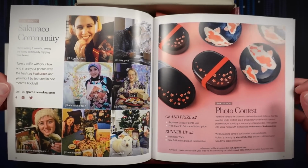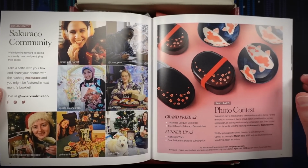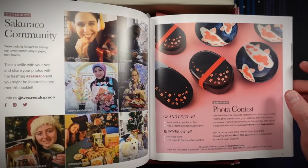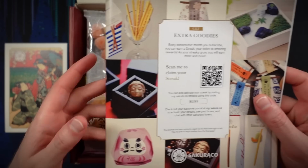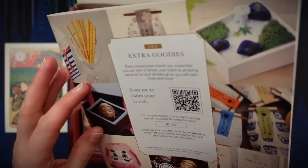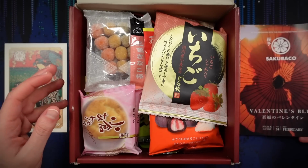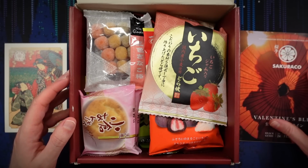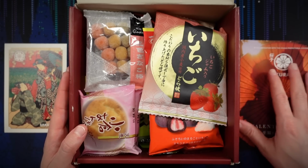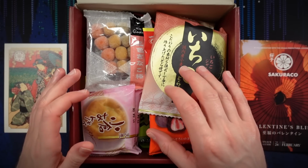Which is kind of fun. And every month they have photo contests and things where you can enter to win some fun extras. Some bento boxes, tableware, that sort of thing. And you can claim some additional extra stuff by interacting with their socials and that sort of thing. So let's put that aside right here. Well, okay then. We'll actually need this very shortly, but let's dive into it here.